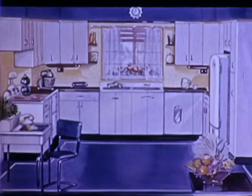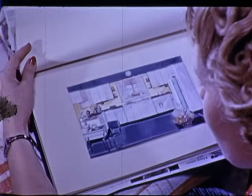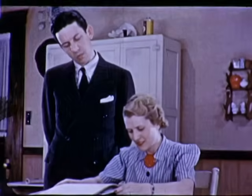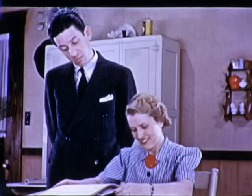This is a lovely kitchen, isn't it? Although it's conventional in type, still it isn't stiffly formal. And remember, Mrs. Jones, not so long ago it was as old-fashioned and poorly equipped as your kitchen. Would you like to look at another?